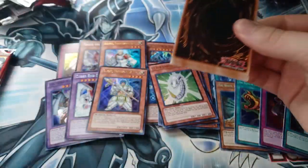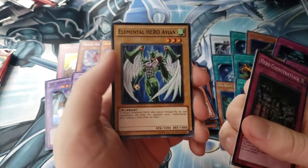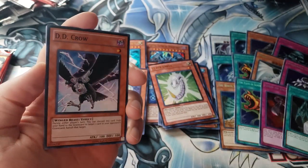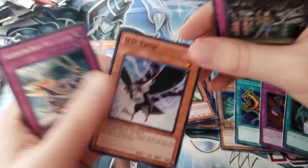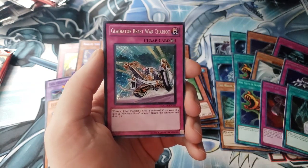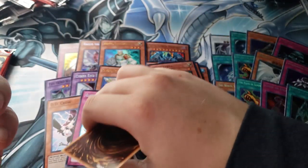Who knows? All right. Hero Counter Attack, Elemental Hero Avian, DD Crow, nice super rare to pull. It's kind of hard to show on camera that it's a super rare. That's like the problem with the Return of the Dragon Lords card, where it's hard to see a super rare, but that's a very good super to pull. Gladiator Beast War Chariot, a card that definitely, hopefully, never makes it to Duel Links. This card is pretty crazy. One of the reasons why Glads are so good.